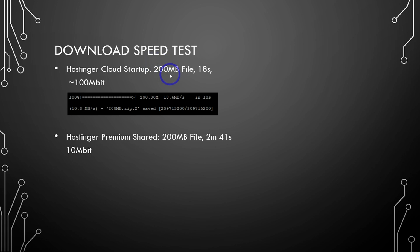Downloading a 200 megabyte test file, I was using a data center connection to try and download this as fast as I could. 18 seconds to download that using Hostinger's Cloud Startup. Hosting the same file on Hostinger's Premium Shared, that took 2 minutes and 41 seconds to download. So I think this is going to be a 10 megabit connection on the Premium Shared hosting versus a 100 megabit connection on Hostinger's Cloud Startup plan. So I think this is really the key difference, the network speed that you get on these cloud plans versus the network speed that you get on the shared plan. This one is much, much faster.